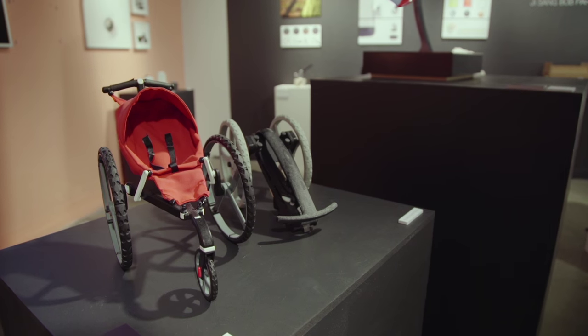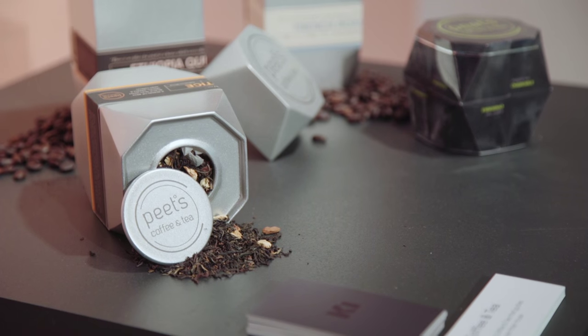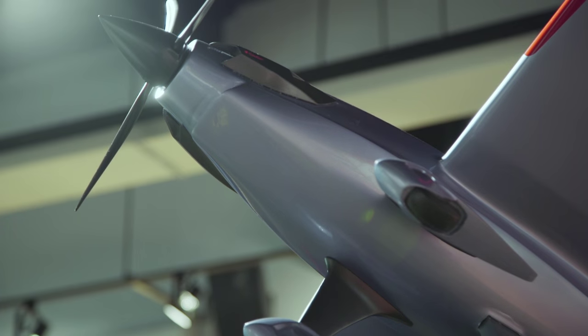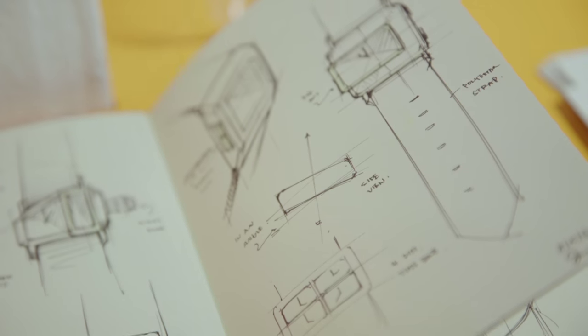It's not just what it does. If you can't get them to touch it and pick it up, you can't get them to buy it. Why is this color beautiful? Why does the customer want to buy this? We have to make it emotionally satisfying because that's what humans want.